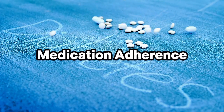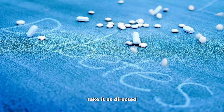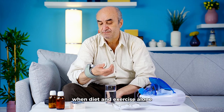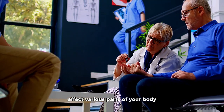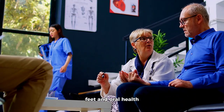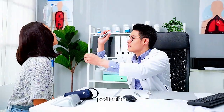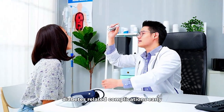Medication adherence. If your healthcare provider prescribes medication, take it as directed. Medications can help control blood sugar levels when diet and exercise alone are not sufficient. Regular medical checkups. Diabetes can affect various parts of your body, including your eyes, feet, and oral health. Regular checkups with eye specialists, podiatrists, and dentists can help detect and prevent diabetes-related complications early.